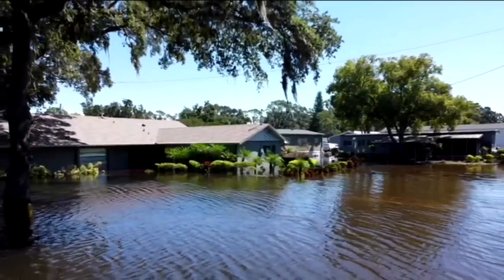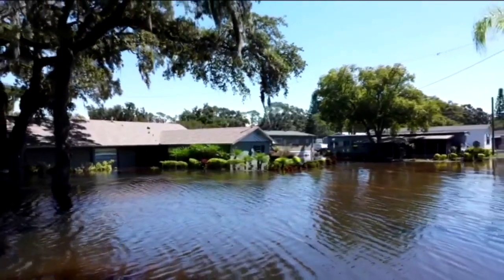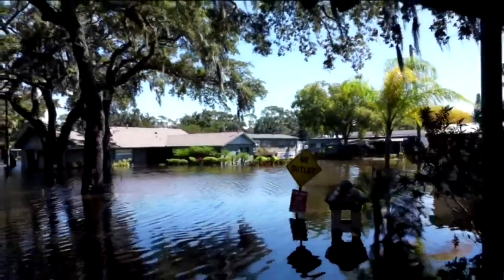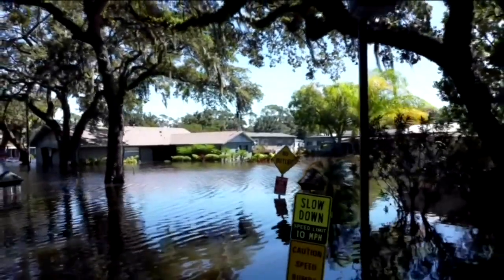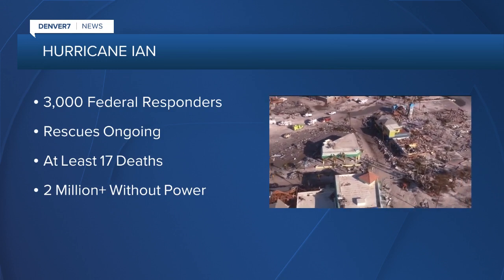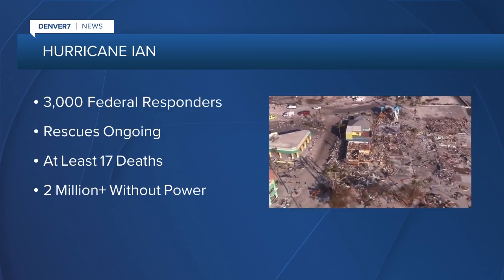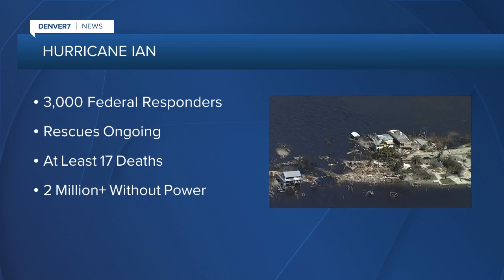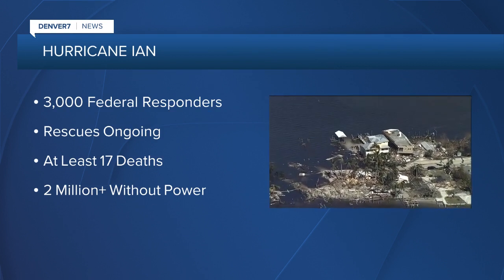In northern and central parts of Florida, flooding right now is a big concern with impact statewide. Ian is likely the largest natural disaster in Florida's history. Nearly 3,000 federal responders are in Florida to help with recovery efforts as first responders work on rescues. And we know at least 17 people in the U.S. have died. That number could go even higher. And we know millions of people are still without power.